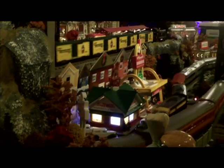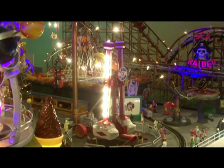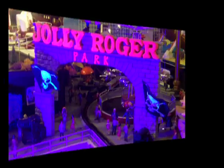As you walk around the table, you get first to the amusement park section, where there are 20 animated rides that I built or other people have built for me. Most of them are hand done.